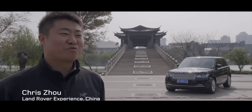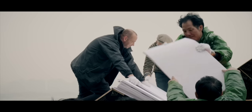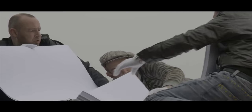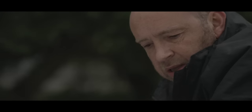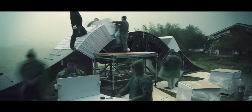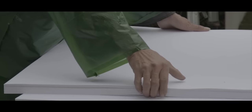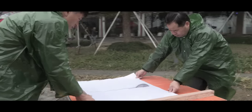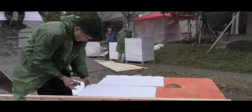I'm the first one in the world to drive vehicles over the paper bridge. The Range Rover has been chosen for this challenge to celebrate the 45 years of vehicle history. We never tested a vehicle on a paper bridge before, and the grip of the bridge, we don't know. Especially as the bridge is very steep, so it will challenge the car's off-road capabilities.